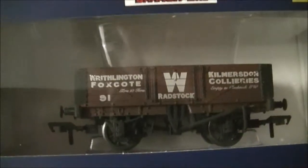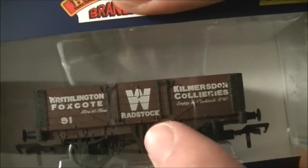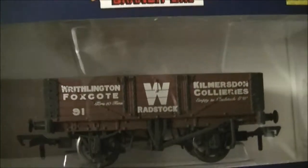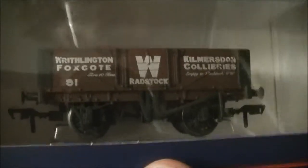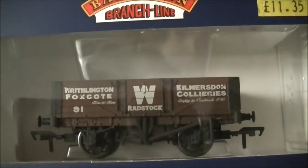She's the latest one, but there may be more to come, due to it being so close to home, and also being such an iconic wagon, and being related to the S&D. Having a wagon that would have run on the S&D is quite good for me. So there may be more to come. But anyway, let's get her out of the box and see her on the track.